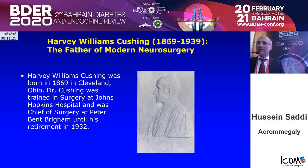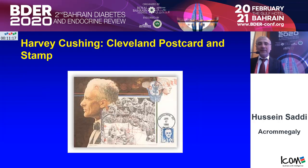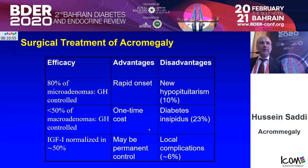I had the honor of visiting his house in downtown Cleveland, as well as the cemetery where he was buried. And Cleveland is proud that Harvey Cushing was born there and died there, but Massachusetts always fights them and tells them he was buried there, but he lived all his life in Boston and obtained his fame in Boston, Massachusetts. But Cleveland had that stamp for Harvey Cushing.